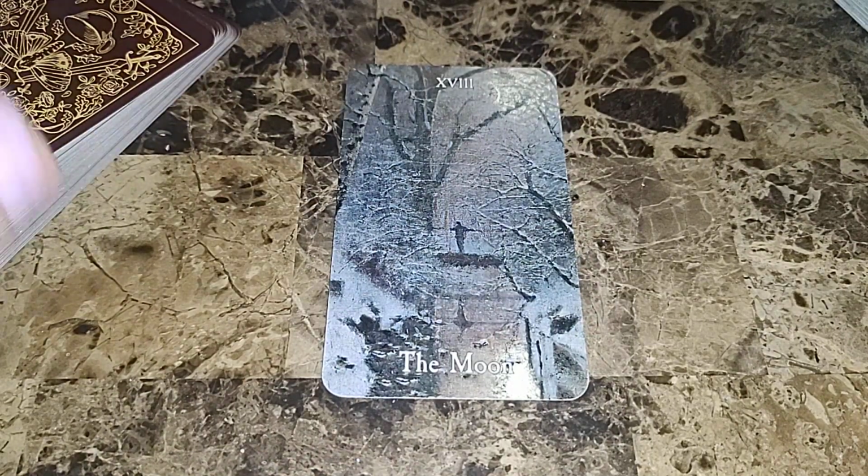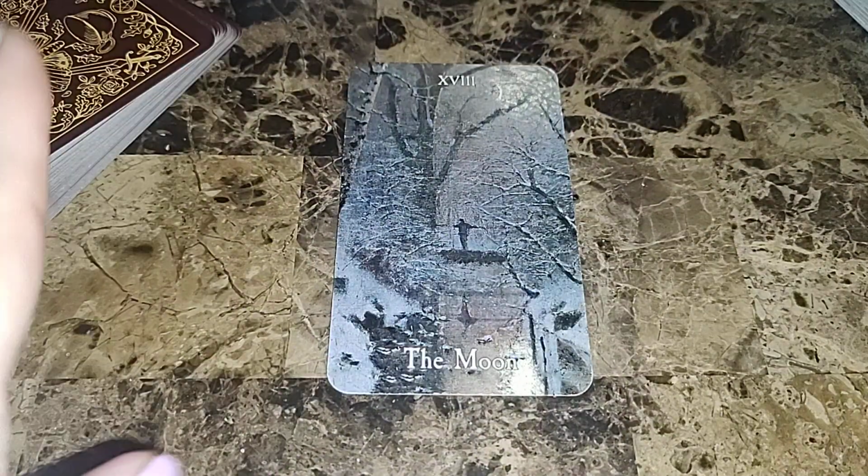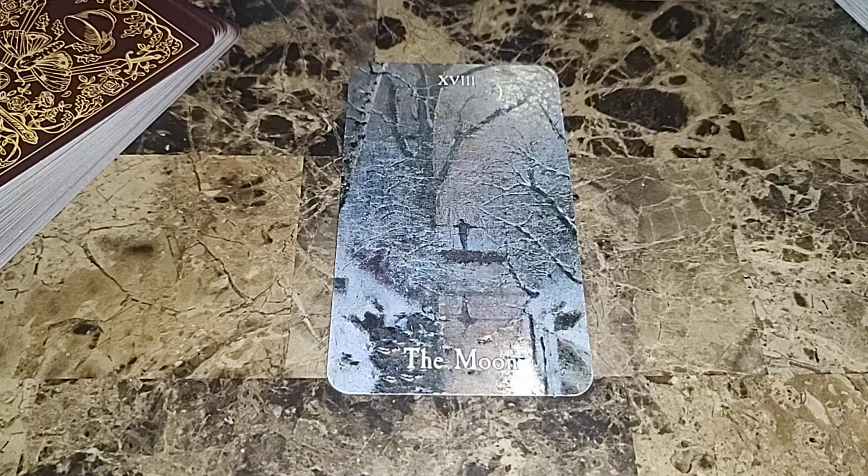I did a spread yesterday because somebody asked me to, before I saw the news on Kate Middleton, and the first card that came out was the Moon card, which I found interesting.